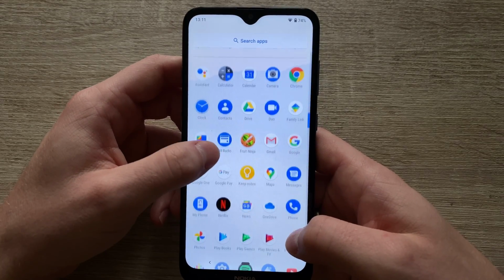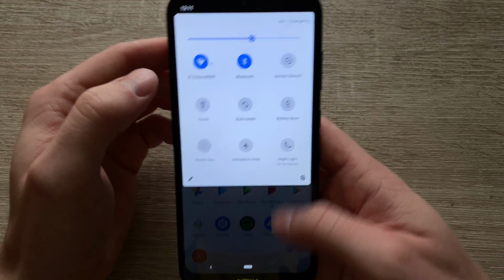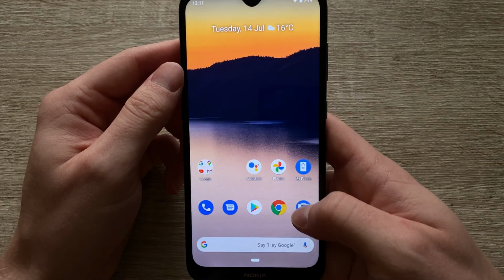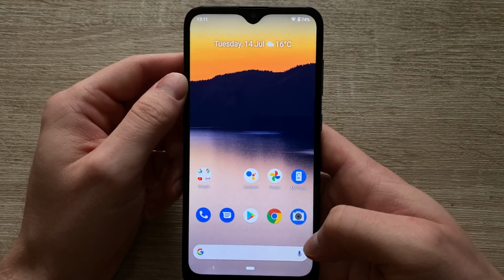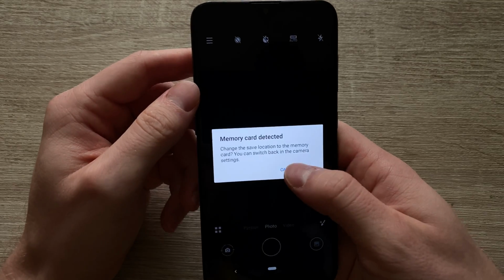The phone itself does come with built-in FM radio as well, but you do need headphones to work as an antenna for the handset itself. Now let's move on to the camera itself.